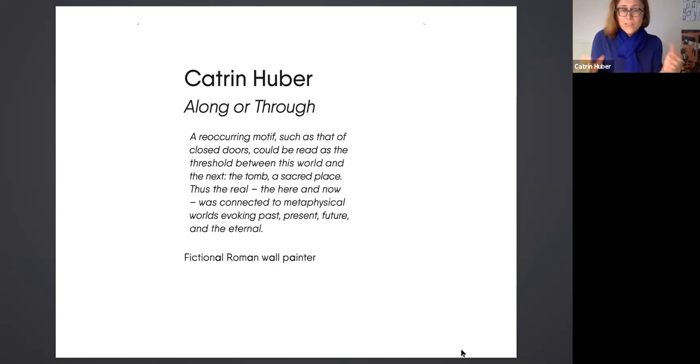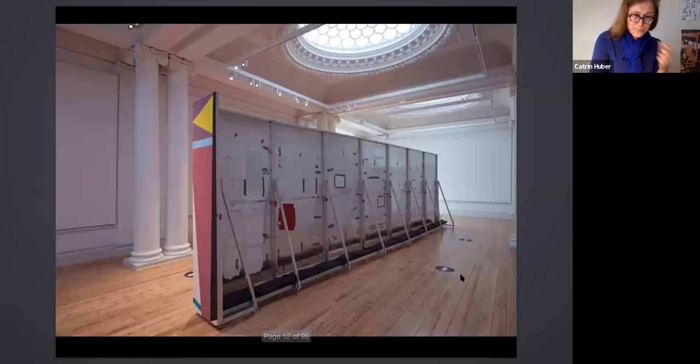So when I did the fictional conversation, I did a lot of research on Roman wall painting, and there is one scholar, Morris Owen, and he writes a lot about false doors within Roman wall paintings, and he has the theory that they connect the present with the past, with the ancestors. And I love this idea of these wall paintings being thresholds between times, between worlds. And as I said earlier, this sort of fictional and real architecture.